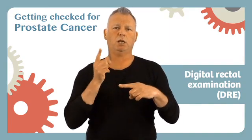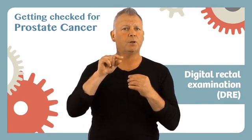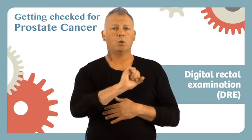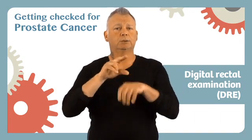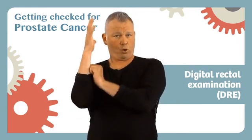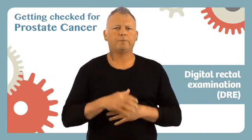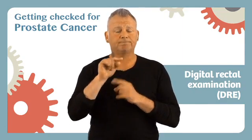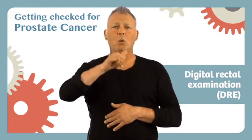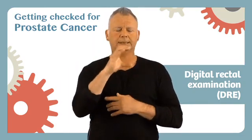Digital rectal examination, DRE. This is a quick way for your doctor to check whether there may be a problem with your prostate. To feel the surface of your prostate, the doctor will place a gloved finger into your rectum. You're more likely to have prostate cancer if your prostate feels rough, hard, or irregular. A DRE may not find very small cancers.